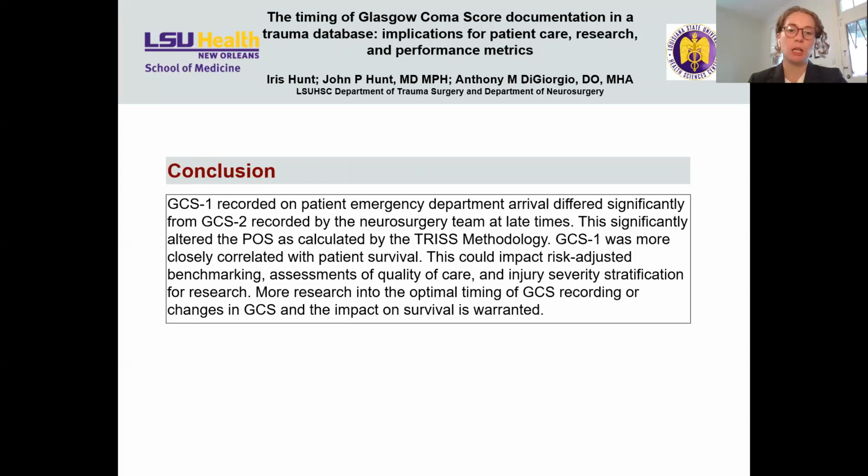So in conclusion, we found that GCS1 recorded on patient emergency department arrival differed significantly from GCS2 recorded by the neurosurgery team at later times. Probability of survival 1, and therefore GCS1, was more closely correlated with patient survival.